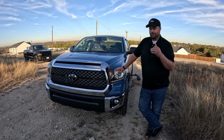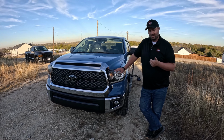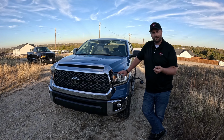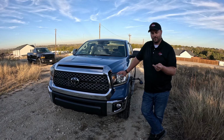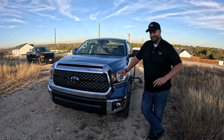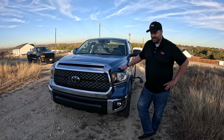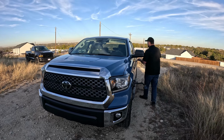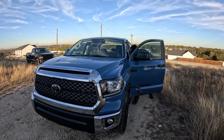But nonetheless, at the time, Ford had the 5.4 3-valve motor, which had some issues. And GM had the 5.3 pushrod. And then the Ram had the Hemi 5.7. Yeah, so you know what Toyota said? They said, you know what, guys, we need a 5.7 too. So they've made one. That's what this is. And let's just get to it. I think that's important to cover in this video because that's kind of the big deal. This is why people want these.